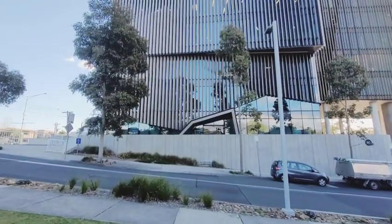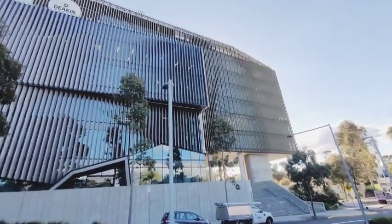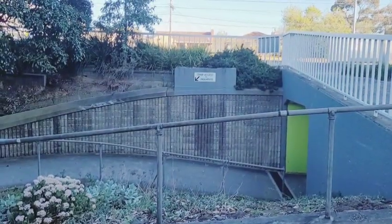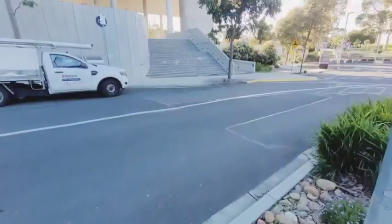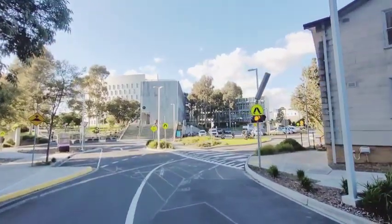So as you can see, they've got amenities already and this building is quite new. The last time I was at this university was in 2013 and they only had a few buildings. Now they have buildings everywhere and they've actually expanded. The university campus now is even wider. So let's go and let's tour the university.